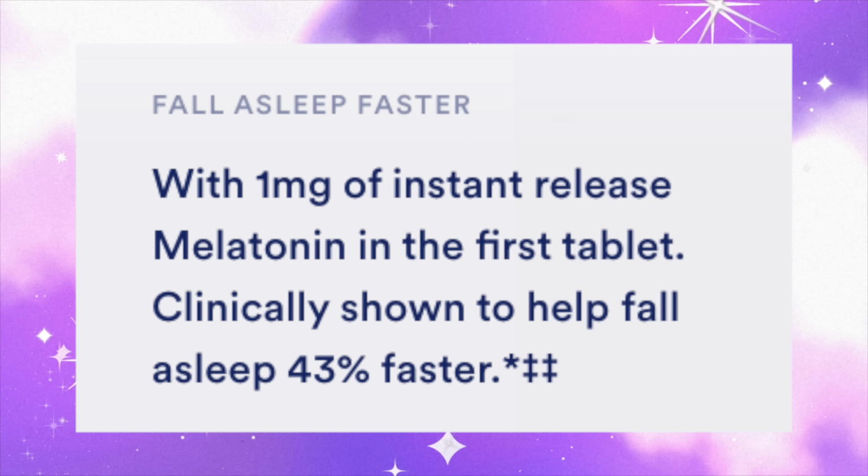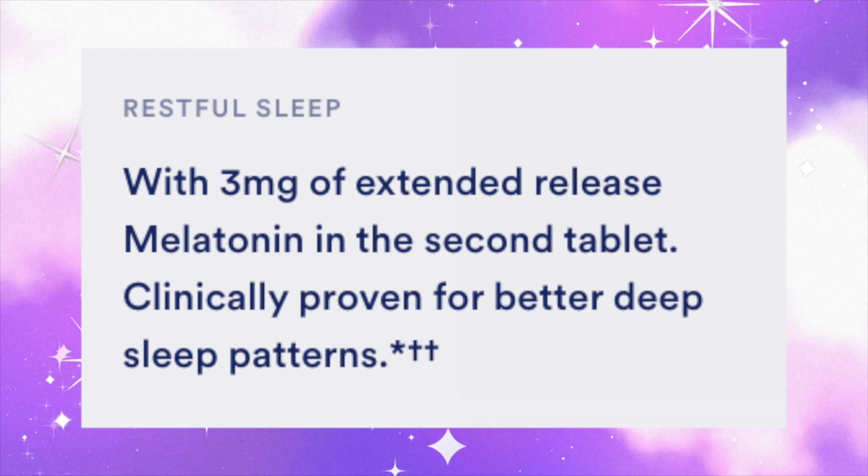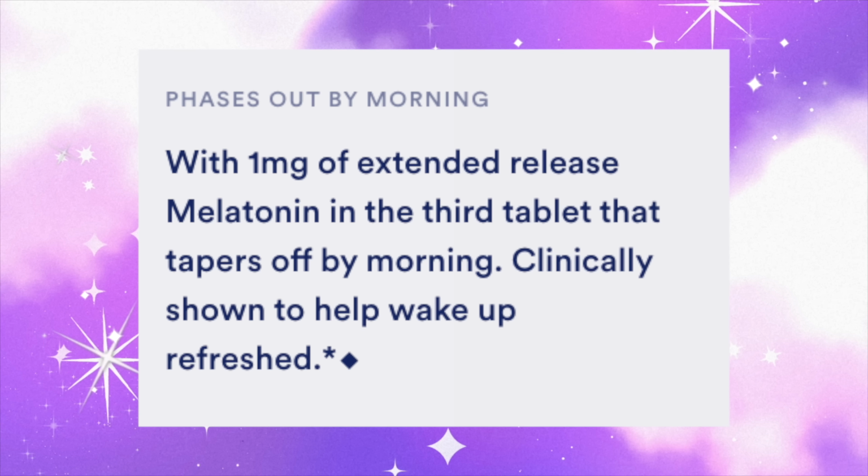So you get 1 milligram of instant release melatonin, which helps you get to sleep. Then it releases 3 milligrams of melatonin to keep you asleep throughout the night. Then it releases 1 milligram of melatonin. So towards the morning, when you're going to wake up and you need to get up and get ready, the effects of melatonin taper off. So you're not waking up in a melatonin-induced sleep, you wake up refreshed just like after any other night's sleep.